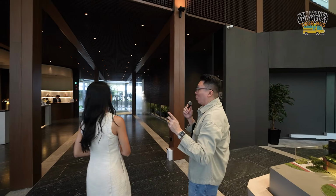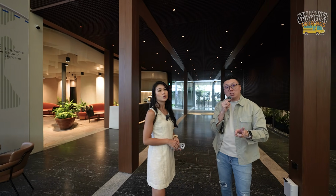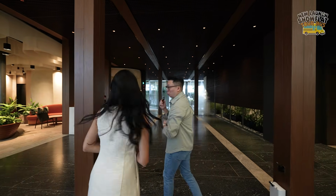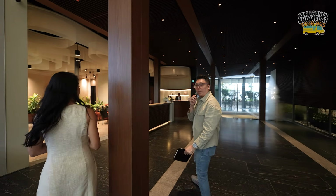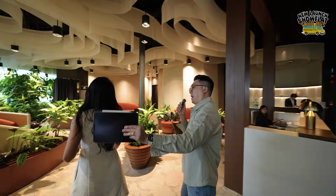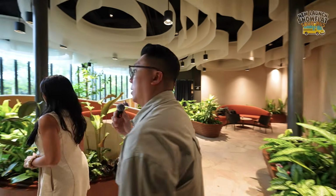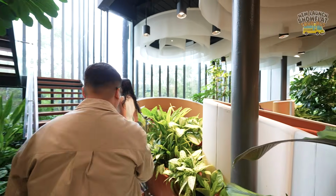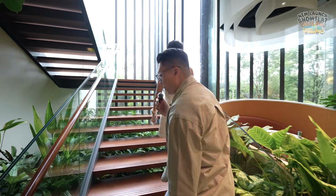So the developers have actually done 4 units for the showflat, but of course, 2 of the 4 units are actually part of the Reserve Residences collection, which have already been fully sold, which is on here and here. So we will head up to the upper level to show you the 3-bedder and 4-bedder units. So let's head up from the staircase right here. They also have very nice pots over here for discussions, a lot of greens. You can see that the whole entire showflat is flooded with greens.